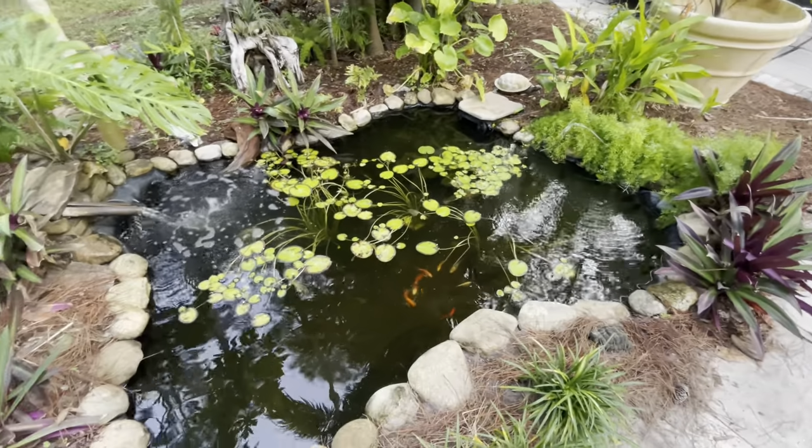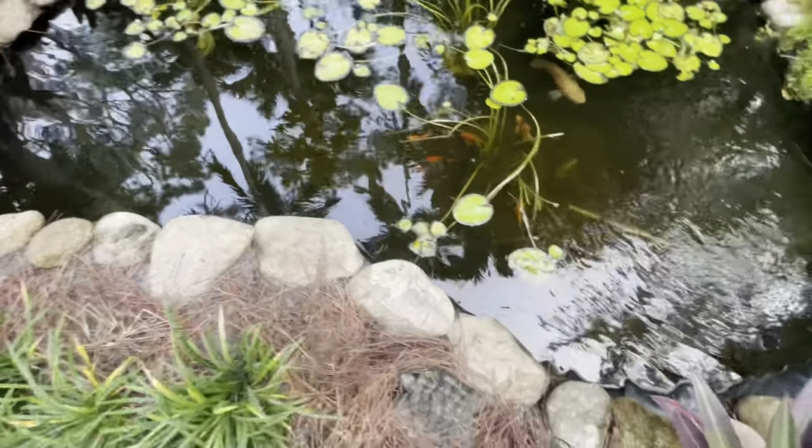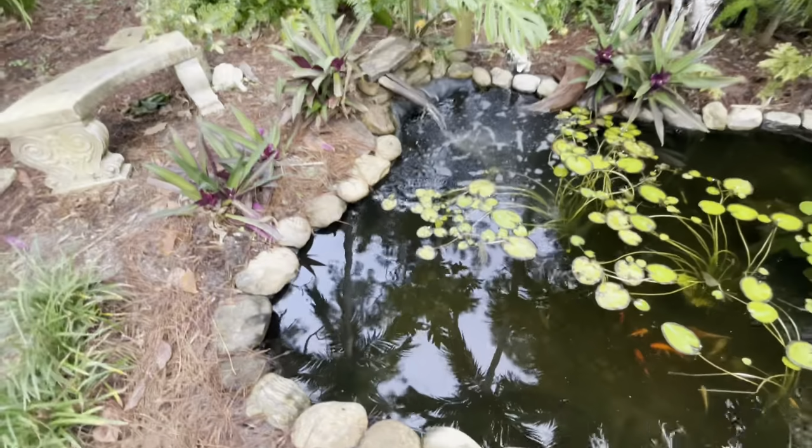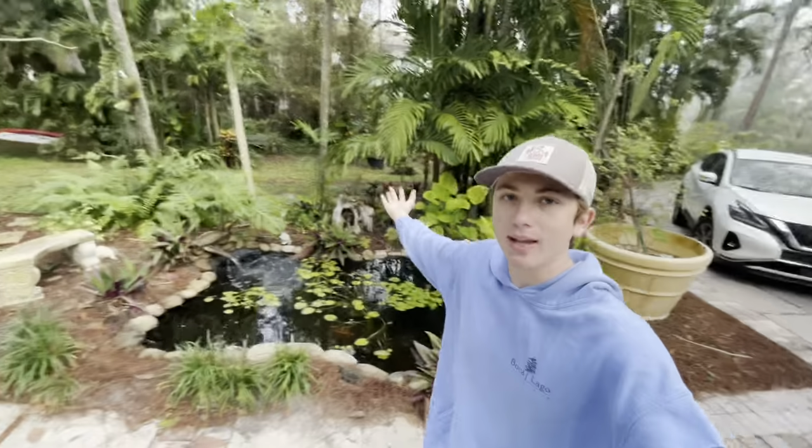It looks like a natural pond now and I actually did some rock work here and I hid the pond liner a lot better. So you can't really see the pond liner. So it just looks a lot better. I also put some lily pads in the pond as well, just because, why not? But yeah, let me know what you guys think about the koi pond and its little upgrade. I think it looks sick.